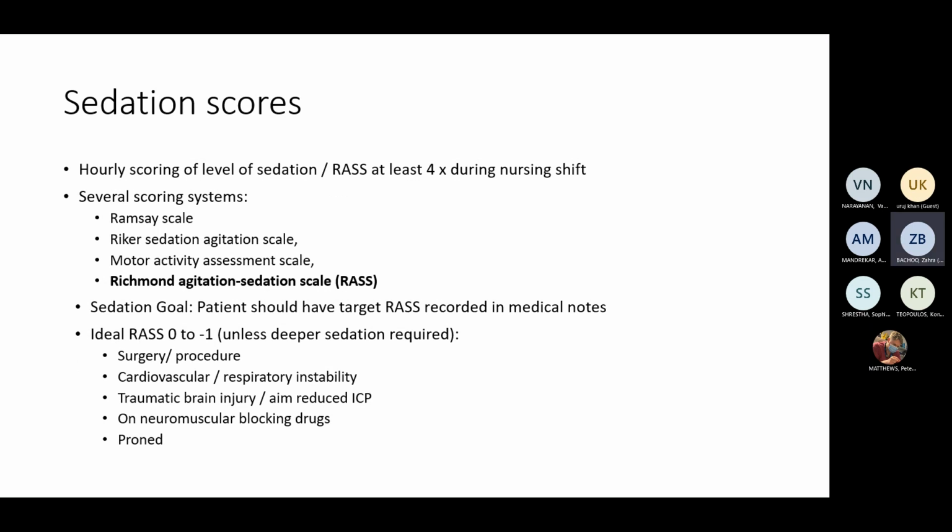So moving on to the sedation scores, we need to do an hourly scoring, as we said, or at least 4 times during the nursing shift. There are several scoring systems available. I've listed them out there. The one in bold is the one that we use, the Richmond Agitation Sedation score, sorry. And at the bedside, when you see the giant bedside observation recording chart, if you turn that over, you'll see on the back many different scores that we use in the ICU.